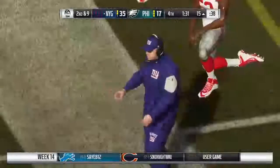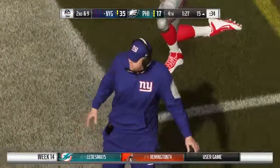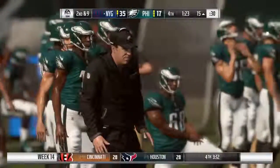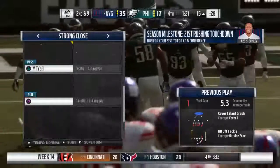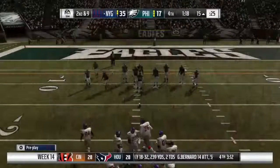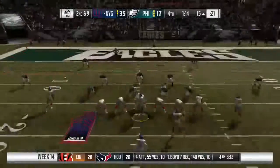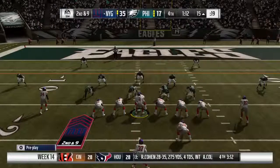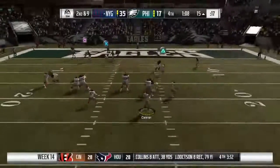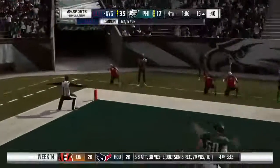15. Absolutely love the effort there. The ability to flow from his inside spot and stop that one at the line of scrimmage. Nice linebacker play. That one looks like he'll throw here. And his throw here's incomplete.